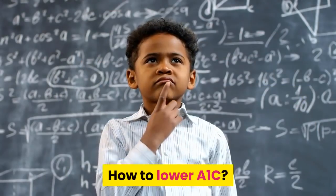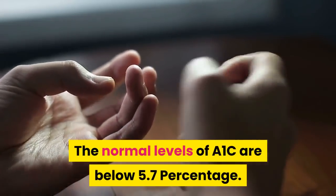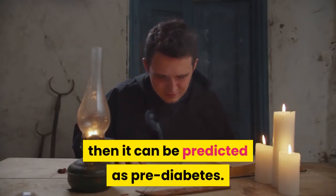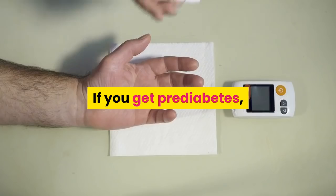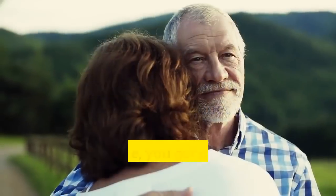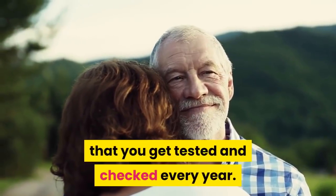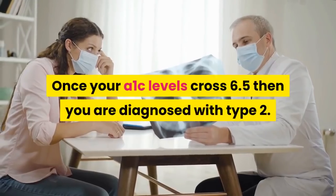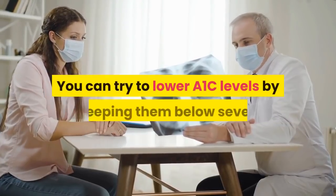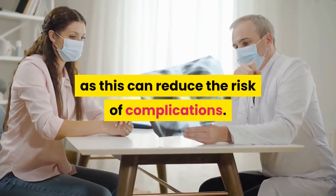How to lower A1C? The normal level of A1C is below 5.7%. If you have a score of 5.7 to 6.4, then it can be predicted as pre-diabetes. If you get pre-diabetes, then it can put you at risk of getting type 2 diabetes. In any case, if you test positive for pre-diabetes, you should make sure that you get tested and checked every year. Once your A1C levels cross 6.5, then you are diagnosed with type 2. You can try to lower A1C levels by keeping them below 7, as this can reduce the risk of complications.